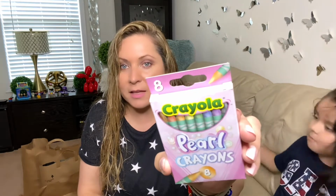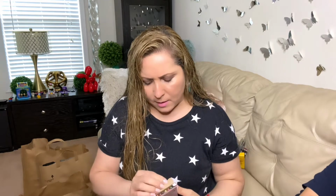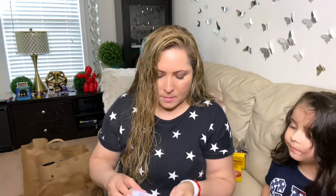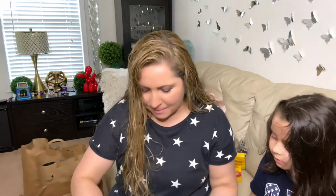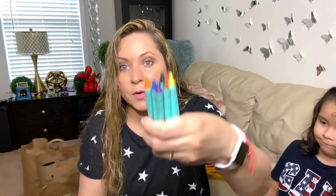These are pearl crayons, and there are 8 colors in here. And I really don't know why they call it pearl. Are they shiny? I didn't open them, so let's find out together, you guys. Oh, I like the color of the paper. OMG. Wait. Oh my god. These are super adorable, you guys. Look at the color of the paper. It's Tiffany blue, definitely.